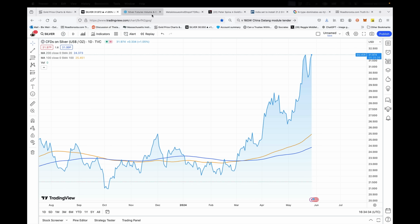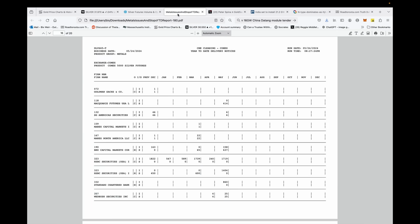Who are the banks? Why do you say the banks? Here we go. Who is the biggest short on the COMEX at the moment? It is none other than HSBC, Hong Kong Shanghai Bank.